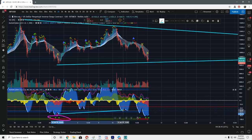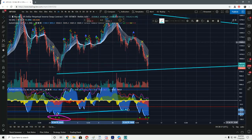So if you entered in here, it didn't really do much. Actually went down a little bit. If you entered right here, went up a little bit. I would call this a foul ball. Not a losing trade, not really a big time winning trade either.